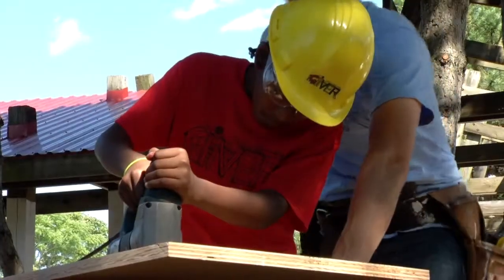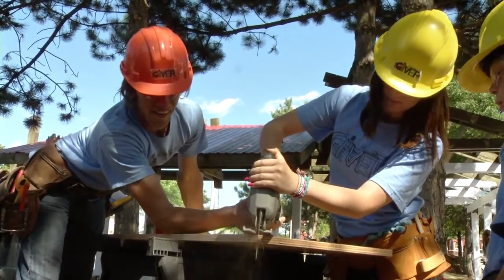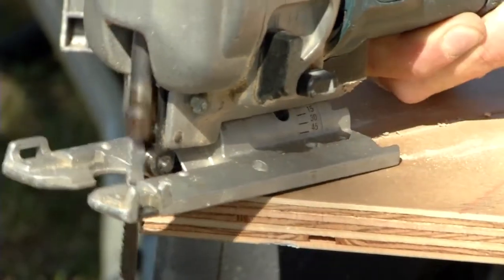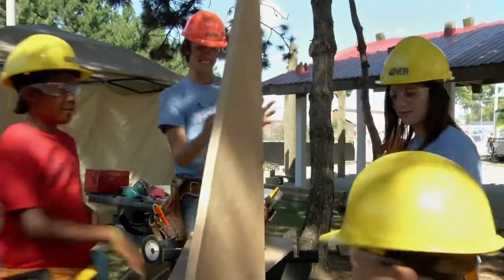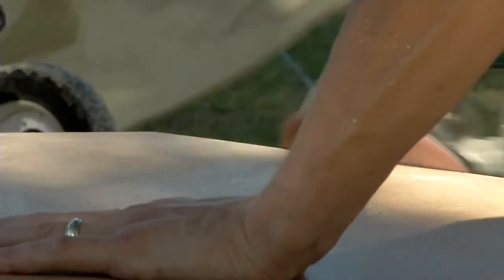The wood, like, into a triangle. I've never used those saws before. I think we found your saw. And when I, like, let go and stuff, my hand was numb. Can you even feel your hands? No. Then we sanded. There you go. To the edge.